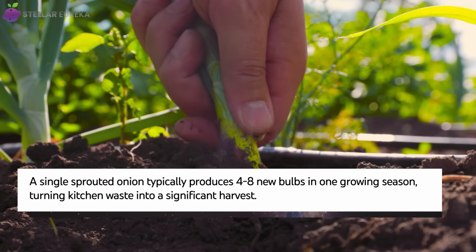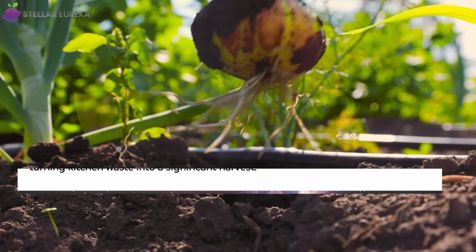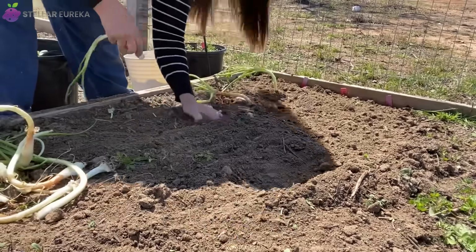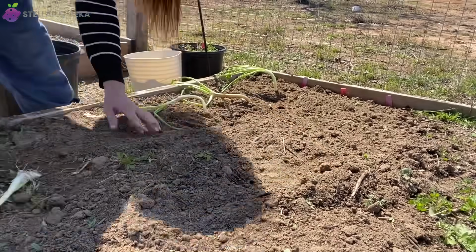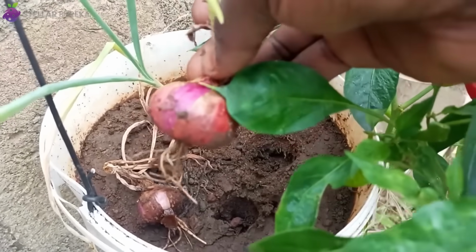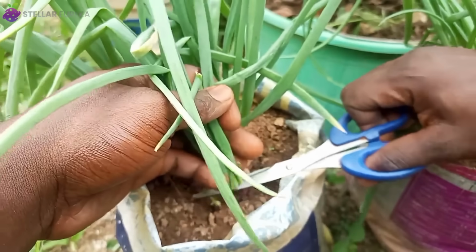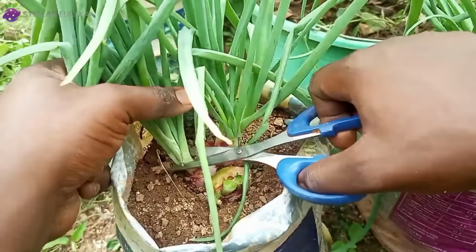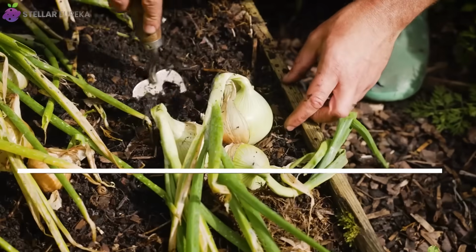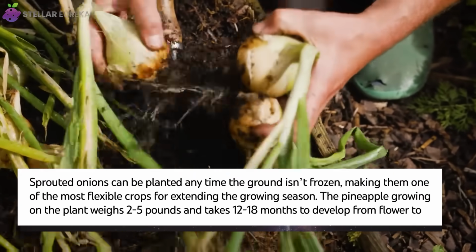When onions begin sprouting, they're entering their reproductive phase, preparing to create new bulbs. Instead of throwing sprouted onions away, plant them directly in soil with the green shoots above ground. The original onion will feed the developing plant while new bulbs form around it. Here's what most people don't realize. Each sprouted onion typically produces multiple new bulbs clustered around the original. Plant one sprouted onion, harvest 4 to 8 new onions in 3 to 4 months.